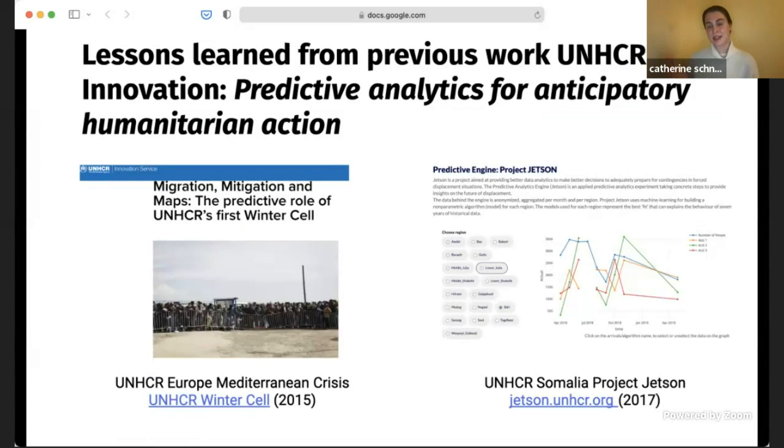And this might seem kind of wild and science fiction-y to come from a UN agency to build predictive analytics projects, but this isn't actually the first time that UNHCR has ever done this. We've actually built a lot of predictive analytics tools in the past, and we really wanted to take some of those lessons learned in order to further our predictive analytics work. We've worked both with field operations and UN Global Pulse quite closely in the past. We had UNHCR Winter Cell, which was their first case of predictive analytics in 2015, for the European Mediterranean crisis. And then we also built Project Jetson in Somalia with the help of UN Global Pulse again and the Somalia operation.